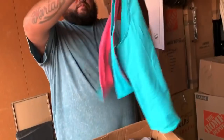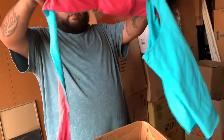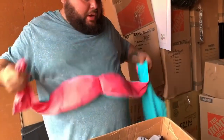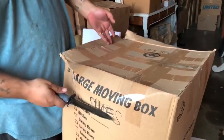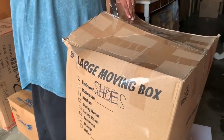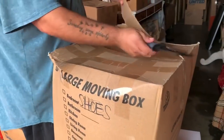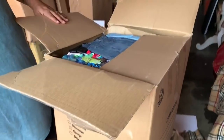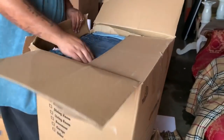What are those? Those are bathing suits. Try it on. Oh, look at you. Okay, that was interesting. Shoes. But look, it's kind of crossed out, so it might be something else. No, it says shoes underneath it too, baby. Oh, okay. They didn't know what they wanted to put in here at first, so they put shoes and crossed it out.